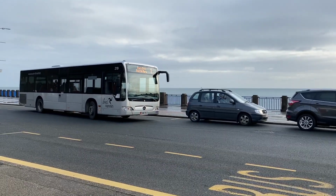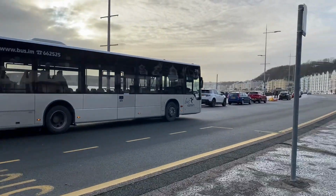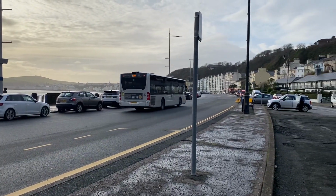They've spent a lot of taxpayer money on a lot of shiny Mercedes buses. You also have a lot of double-decker buses here, and they're usually on time, so public transport is actually a really good way to get around the island.